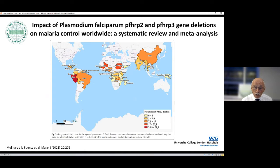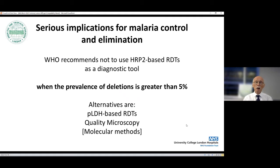Look also carefully at Sudan, Eritrea, and watch a late breaker of Zambia. The China data is pre-elimination. They don't now have malaria there. India, hovering. Nigeria, where we get cases, sort of hovering. So you don't sleep easily when you see a map like that. So it's got serious implications, obviously, for malaria control and elimination.